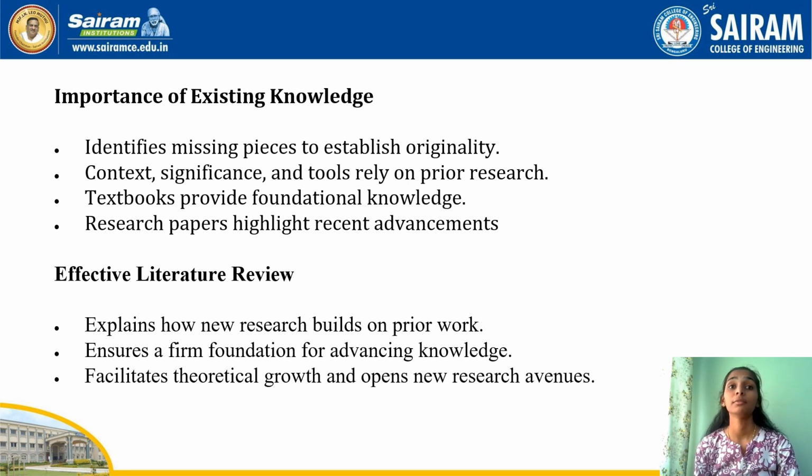This process isn't just about summarizing the previous work, but about demonstrating how new research builds on prior findings. A thorough literature review ensures that we are not reinventing the wheel but instead advancing the boundaries of what is already known. Moreover, leveraging prior knowledge facilitates theoretical growth.